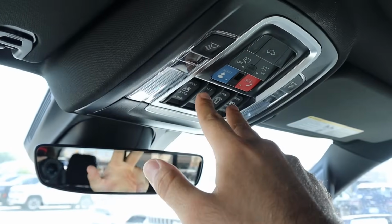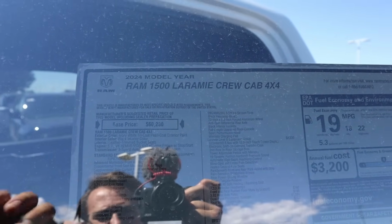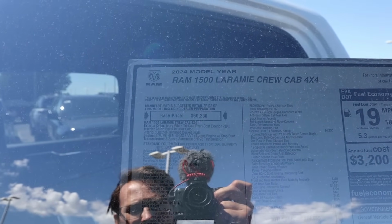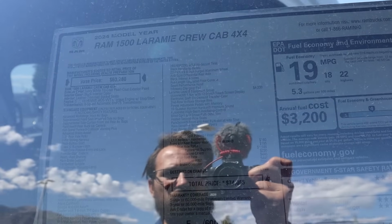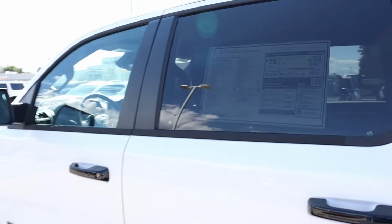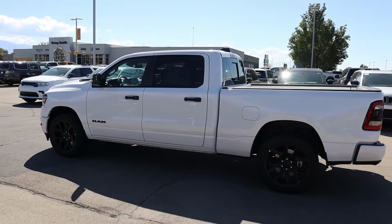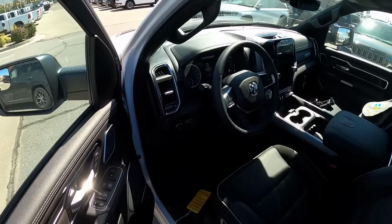And then up top we got a bunch of controls for, well, first off, the power sliding rear window, and then also for the panoramic sunroof. So it's quite a bit of glare, so it's kind of hard to see the window sticker, but base MSRP is $60,280. We do have a bunch of optional equipment. Total MSRP $74,065. And let's see how it drives.